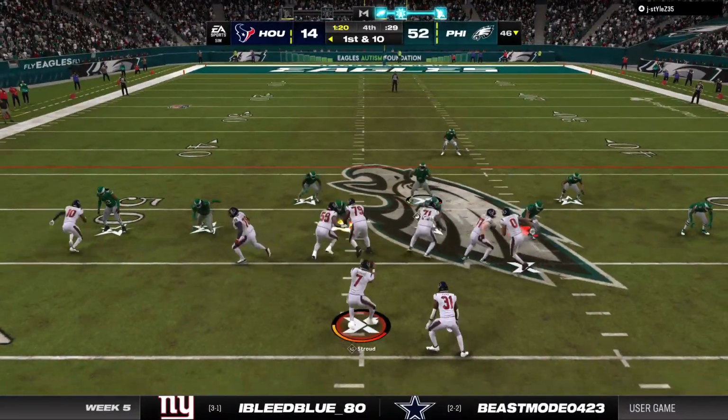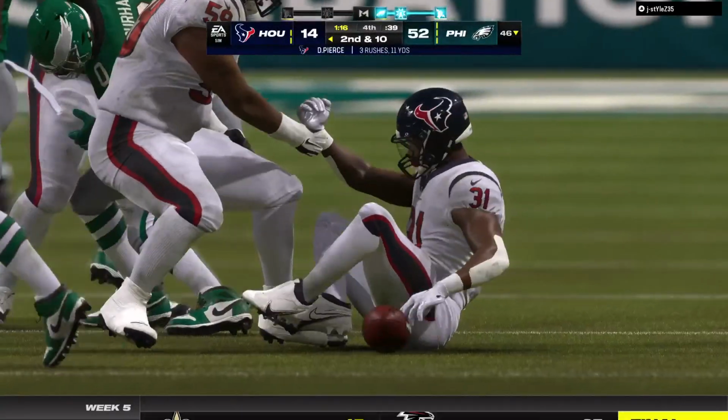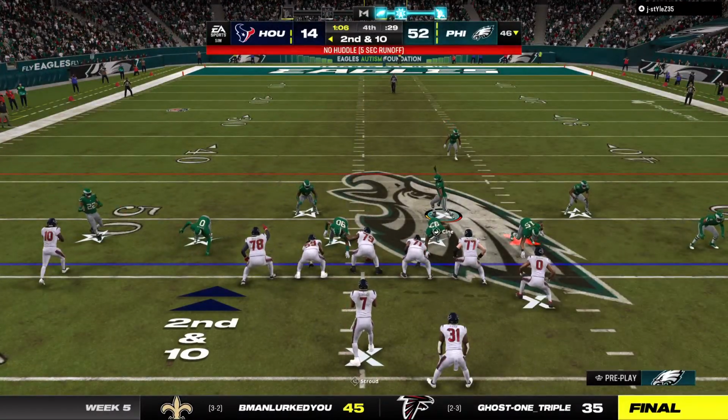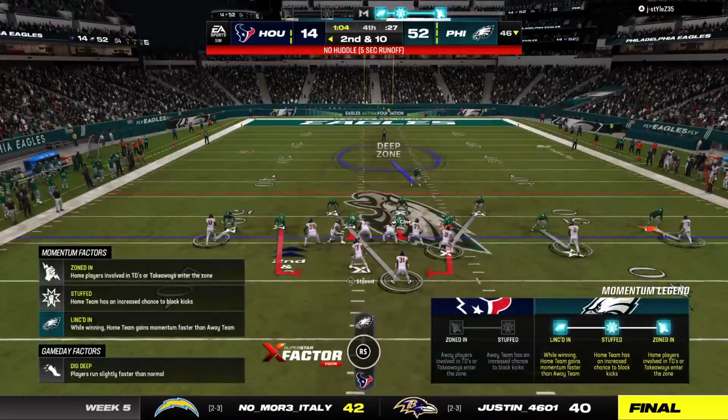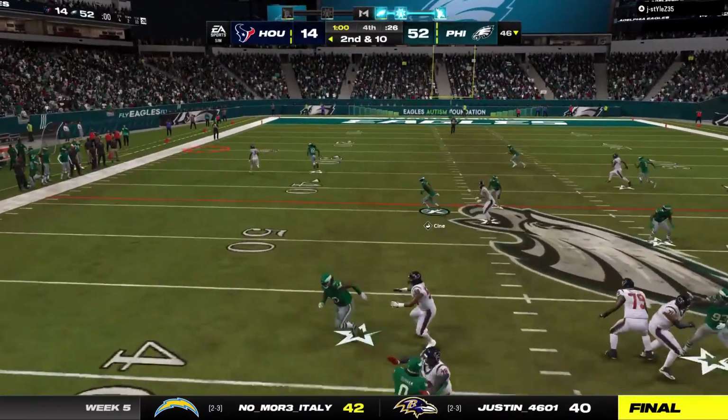Hurry, hurry, hurry. Running it out of the gun with Pierce. And he's going to be met at the line of scrimmage and taken down. Now you've got to hustle your guys to the line and get them set. The second down throw now from Stroud.